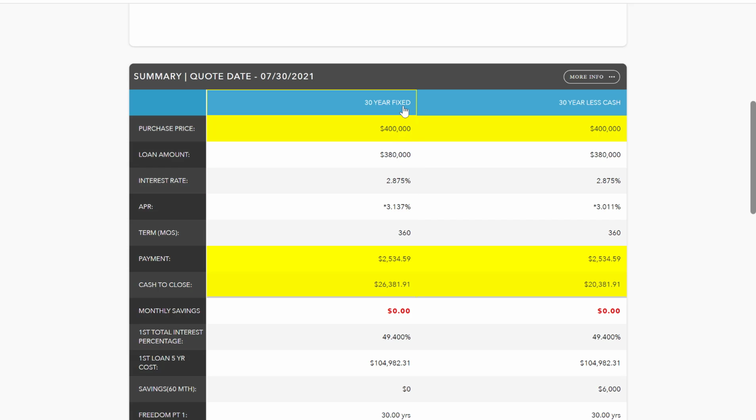So what I've got here is a $400,000 home. On the left-hand side here, I've got the normal strategy. And on the right-hand side, we have the hybrid agent strategy to save you right at $6,000 at closing. All right, so we've got a $400,000 house with 5% down with a rate of 2.875%. Payment is going to be $25.34 and a cash to close. In a normal strategy, if you don't use a hybrid agent strategy in this particular scenario, you're looking at right around $26,000 at closing, $26,381.